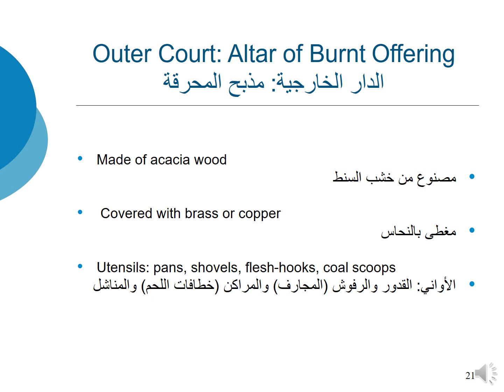So we mentioned that the structure under the curtains was made of acacia wood. And for the same reason, the altar of burnt offering was made of acacia wood.